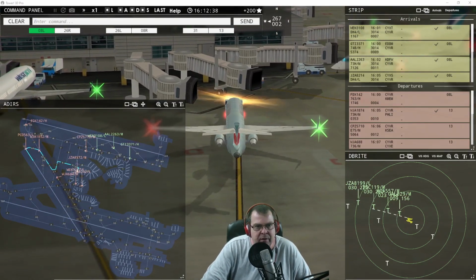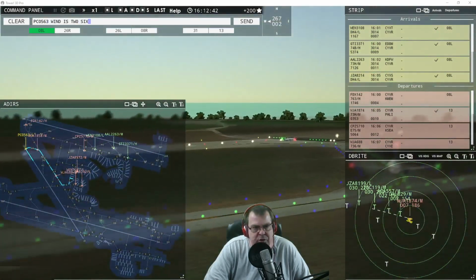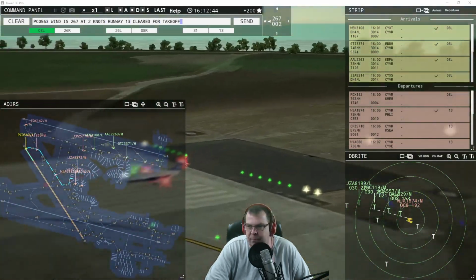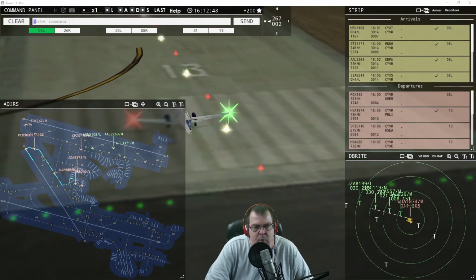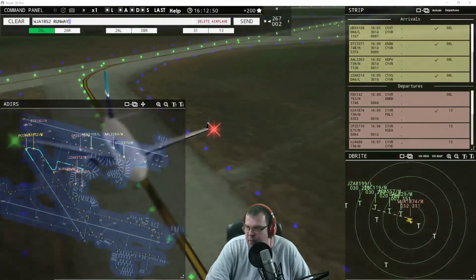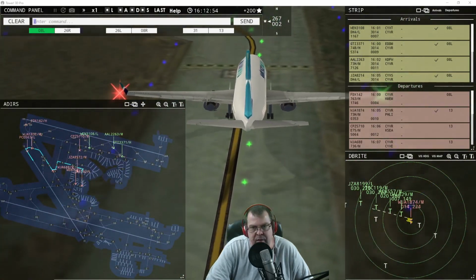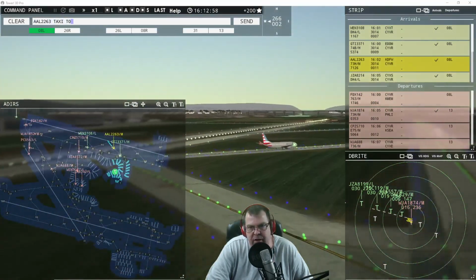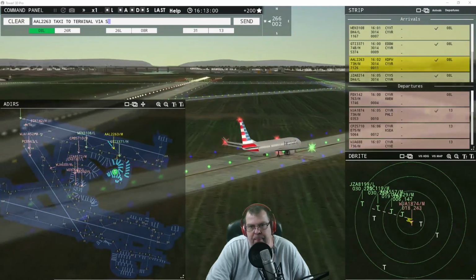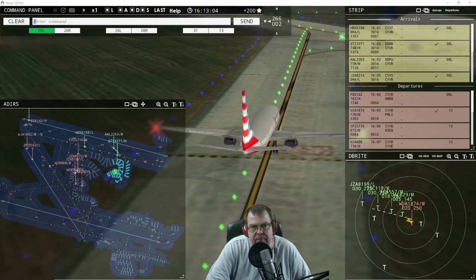Jazz 8196 inbound runway 08 left. Pasco 563, wind is 267 at 2 knots, runway 13 cleared for takeoff. Runway 13 cleared for takeoff, Pasco 563. WestJet 1852, runway 13, line up and wait. Runway 13 line up and wait, WestJet 1852. American 2263, taxi to terminal via Sierra. Taxi to terminal via Sierra, American 2263.